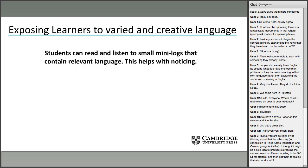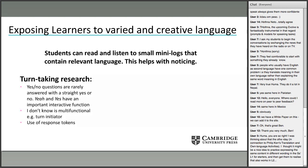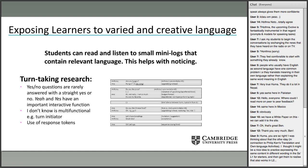So what we want to do is find a way to expose learners to as much relevant or varied and creative language as possible. And this is one of the core tenets of language learning and creating optimal conditions for language learning, that learners have access to varied and creative language. And so we looked at this idea of MiniLogs. MiniLogs are these small, extractive conversations that contain relevant language.